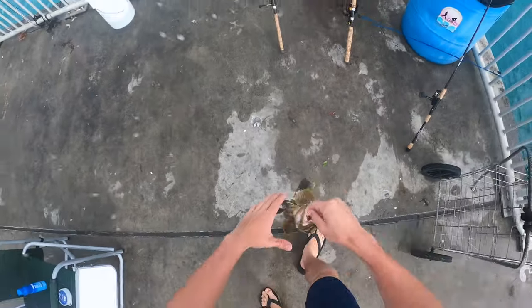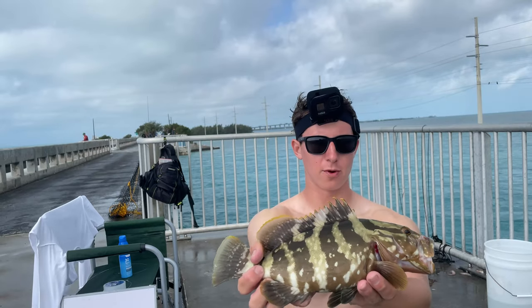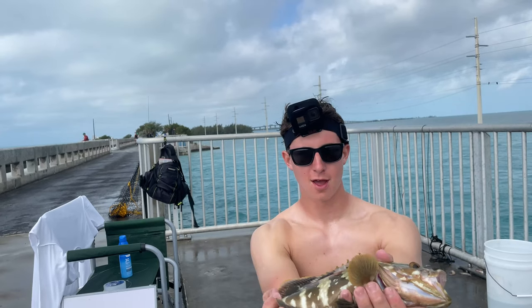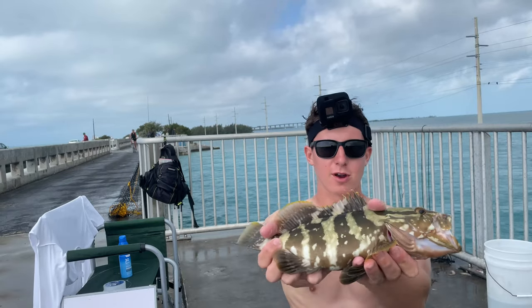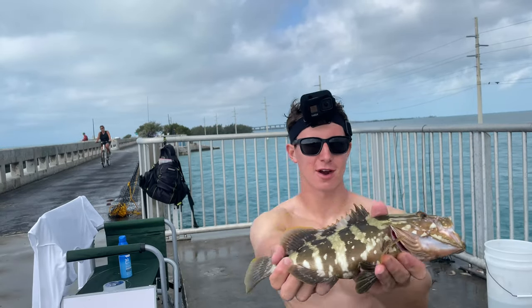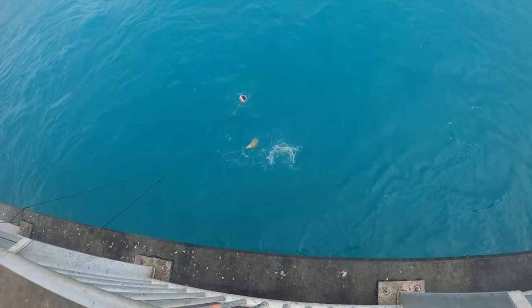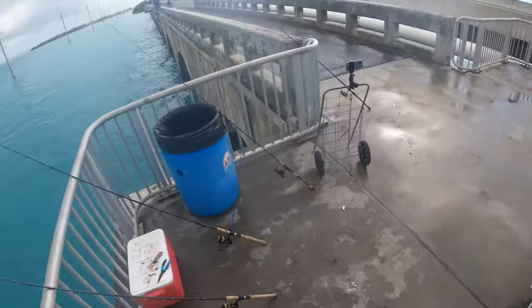That is sick. So guys, I might be wrong in saying this, but I think that this is a little Goliath grouper. Really cool, decent size one, on the Ballyhoo chunk. Maybe the bite's heating up. I mean, cool to catch new species. I don't think I've ever landed one of these before. That is pretty awesome. Sick, dude. All right, send him on his way. Back down he goes. Dope.